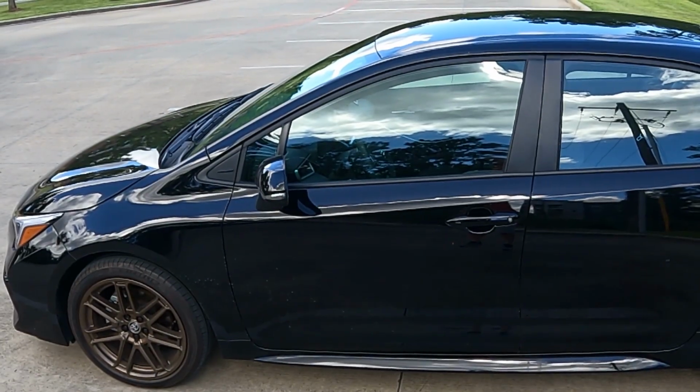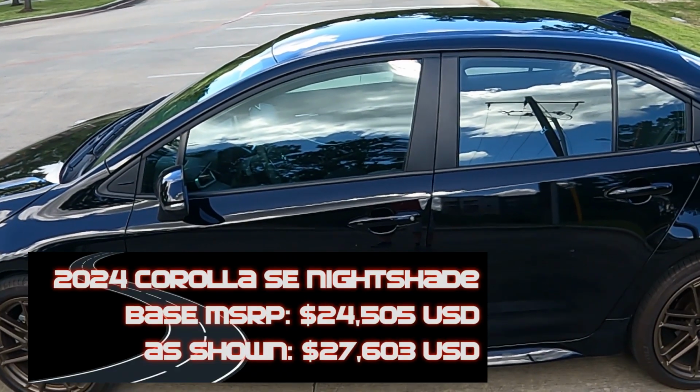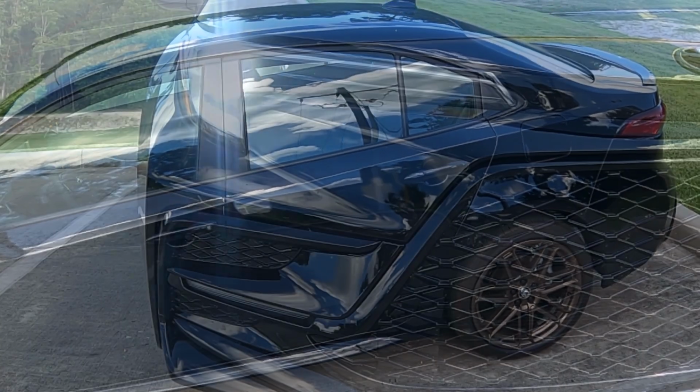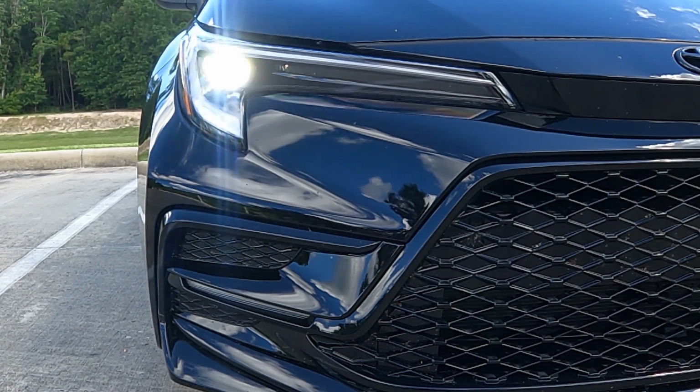I've got loads of room in here, the visibility is fantastic, and yeah, it may not have things like heated seats or anything like that, but when you start adding in options like that, that's where the price starts to make a little less sense to me, because the one I've got here with a few little options added on is stretching to over $28,000. And that to me is where I draw the line, because that is quite a lot of money for what in most minds and most eyes is not a whole lot of car.